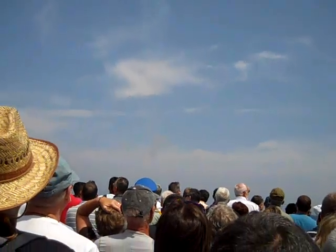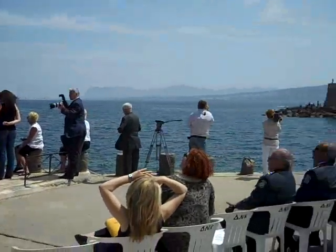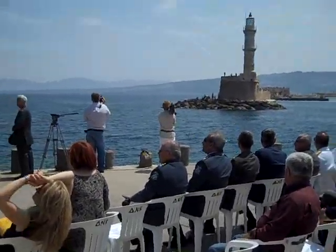So ladies and gentlemen, this is the palm split. Now on the right hand side, you can see the synchro leader, Red 6, with his smoke on. Also there is Red 9. On the left, Red 7 followed by Red 8. And this is called the Gippo Pass.